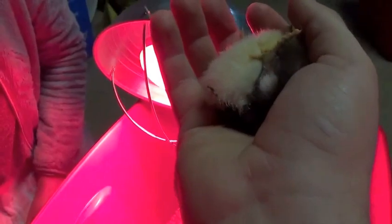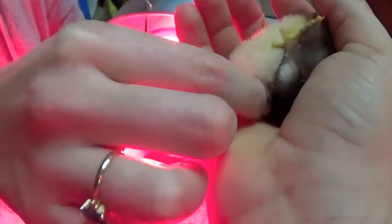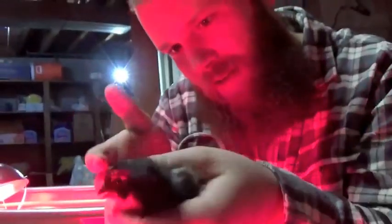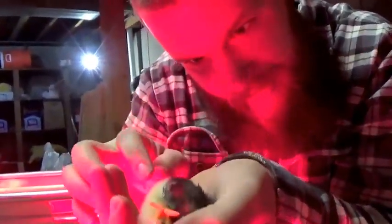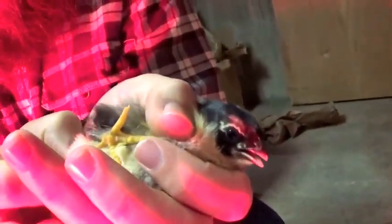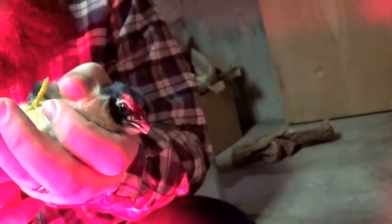Oh, sorry. I want to make sure I'm doing the right part. That is the poop, not the... Let's double check. It's okay, bud. Yes. This is the poop. I know, little bud. It's no fun. But neither is you getting all blocked up and keeling over on us. There we go. Sorry I wigged out.